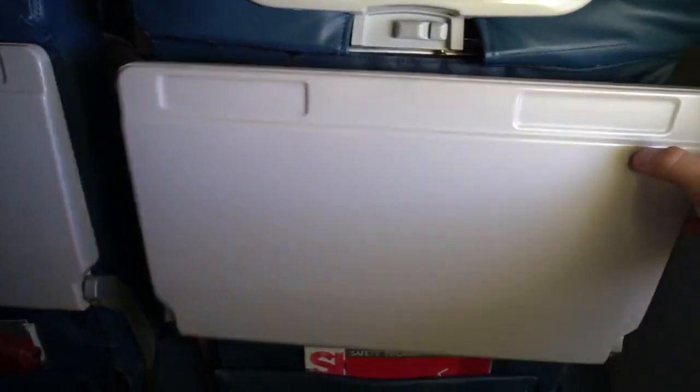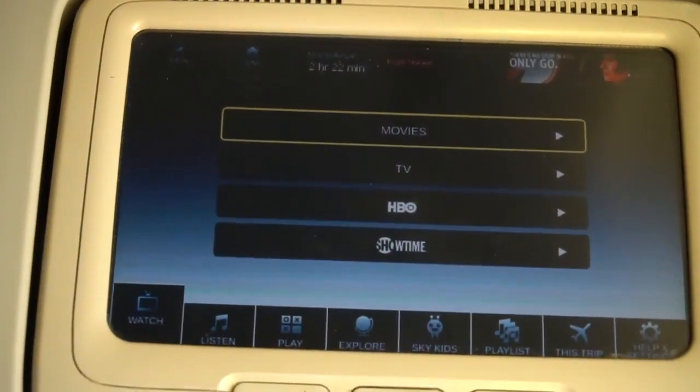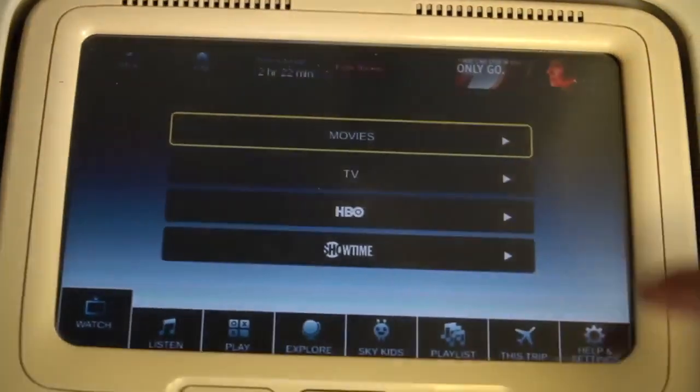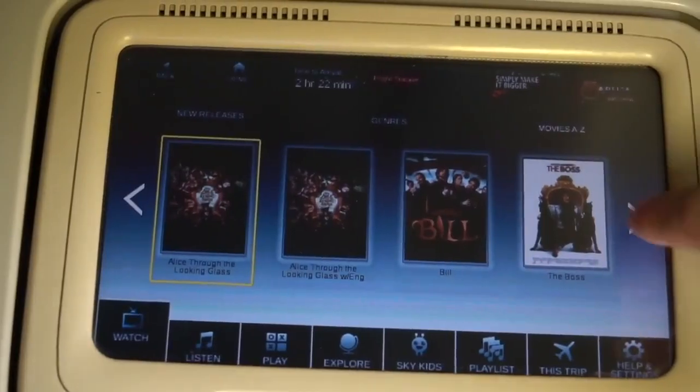Take a look at the seat more in depth. So here's the tray table. It's pretty dirty. It looks like somebody changed a diaper on it or something, I'm not sure. But the seats did have small touchscreen TVs, which were a nice touch. Delta's IFE is pretty good, with a decent movie selection, TV selection, and information about the flight as well as Delta's fleet.